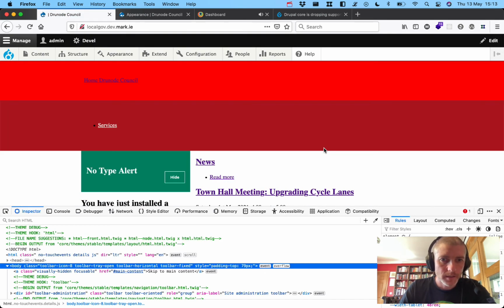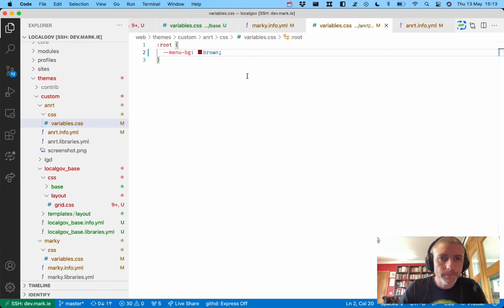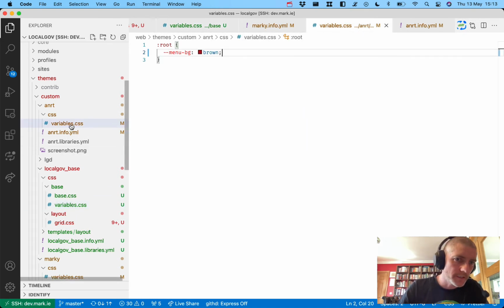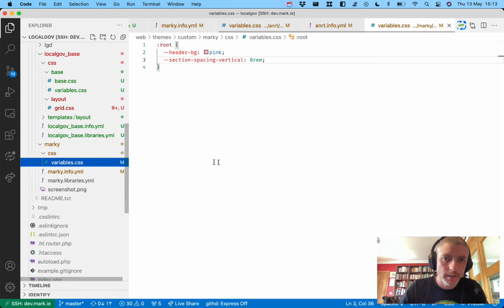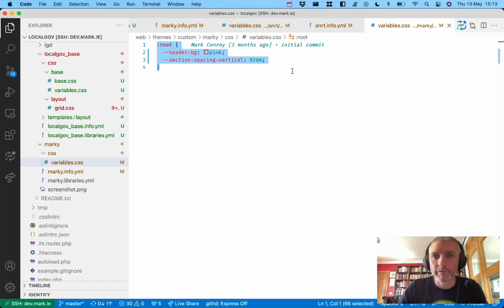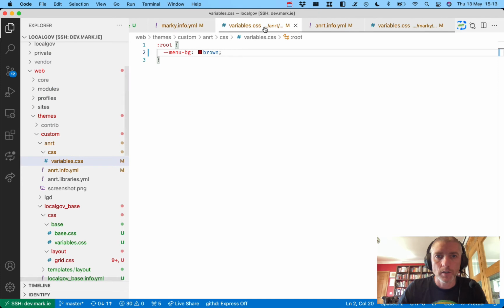Okay, it does and it doesn't. Kind of does. So we get the brown color here. We were missing the pink up here. Header background is blue. Do you know what? Maybe I don't even need to get into this level of detail just yet. Header background pink. Yeah, so actually this variables file is getting completely overridden by this one. I didn't think that was going to happen.